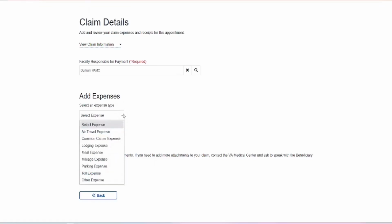Now, the most common, just simple, basic gas money is your mileage expense. So that's what we're going to do today. If you had to get on a toll road, or if for whatever reason you had to travel overnight to get to the VA and you needed lodging expenses, you can put all of that stuff in there. That's why I say you need to keep your receipts.